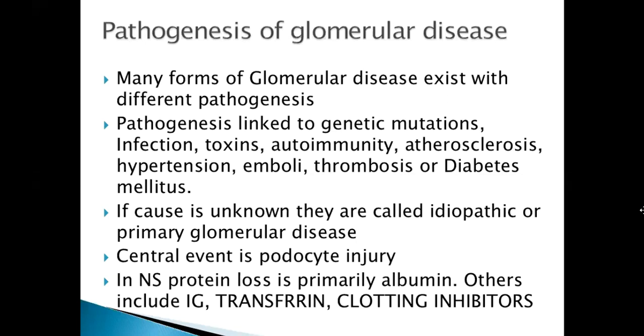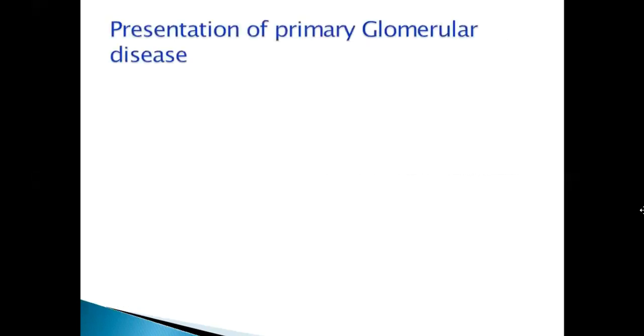Of the protein lost in kidney disease, 80% is primarily albumin, but there could also be immunoglobulins, transferrin, clotting inhibitors, and many other proteins which are also lost, less than 20% of all protein. Mainly albumin, 80%, but other proteins are lost, and these are important to know, because certain other things happen in protein loss in kidney diseases. So that is the pathogenesis.